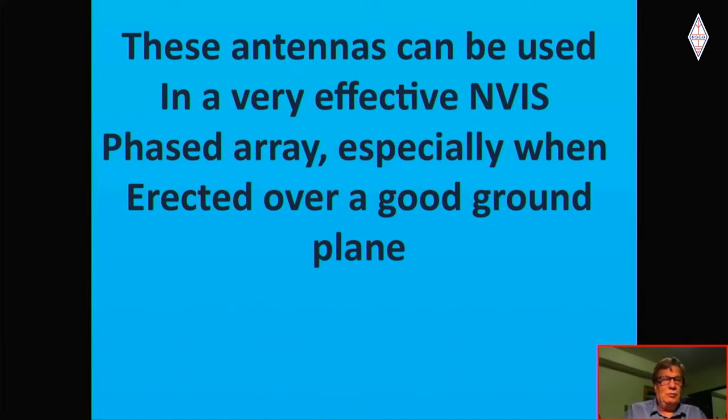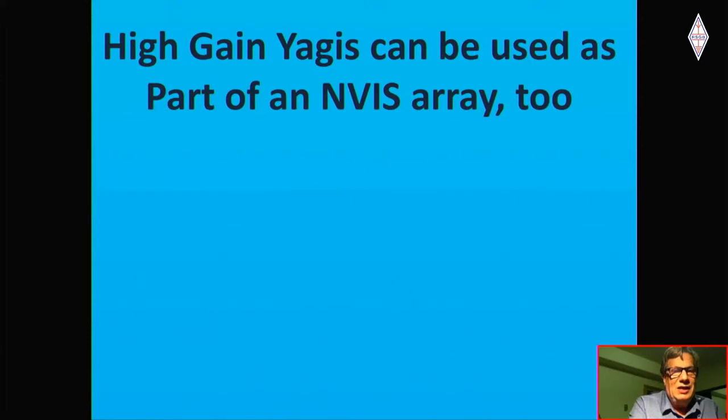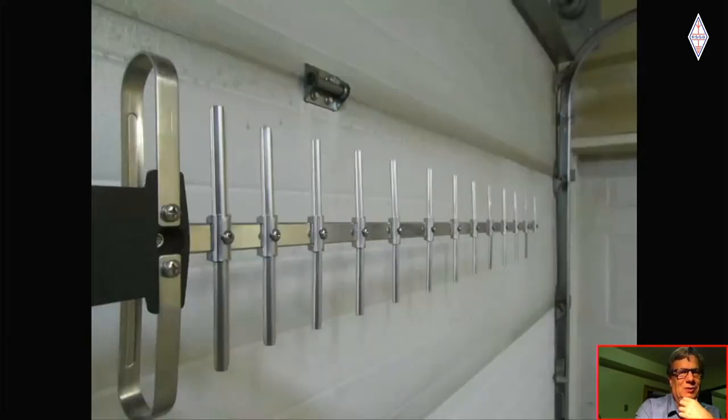And just about any small receiving loop antenna is not going to be too directional for overhead arriving signals. So we can use most of these smaller antennas pretty effectively as NVIS receiving antennas. And high gain Yagis can also be used as part of an NVIS array too. If you've ever seen pictures of HAARP, that's kind of what we have here. We can phase a lot of antennas together at VHF as well and get a phased array. This is a 432 megahertz antenna, which I no longer have. I sold that to a moonbounce guy.